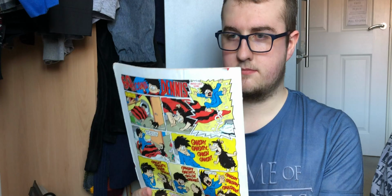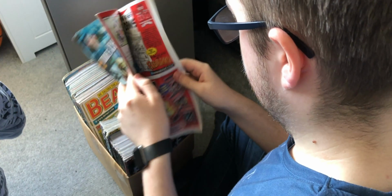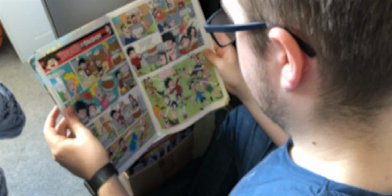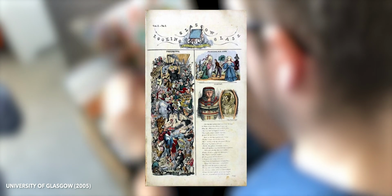The comic movement in Scotland is very large and yet somehow unnoticed by many. In fact, the oldest comic in the world was actually made in Glasgow in 1925. It's called Glasgow Looking Glass and it's currently on display at the Hunterian Art Gallery in Glasgow.